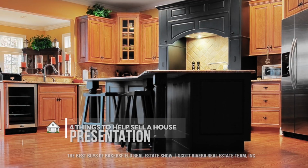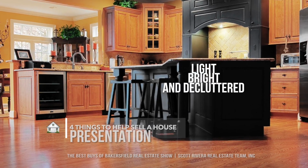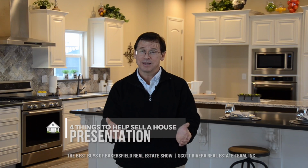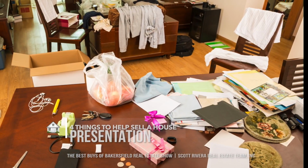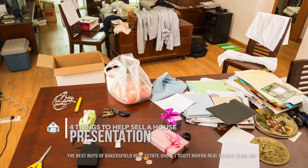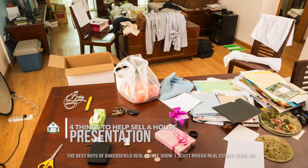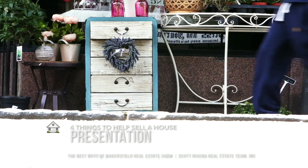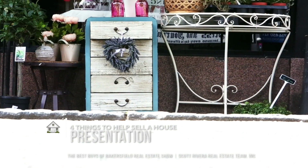When they come in, what are you looking for? I call it light, bright, and decluttered. Those are the main factors. And when I say decluttered, that's probably the most painful topic I have to talk about when I go out to people's homes. It's kind of difficult sometimes. I walk into a house and I really need to tell them they need to remove 80% of everything they have in the house. Why? Because it's going to detract from the sale of their house.